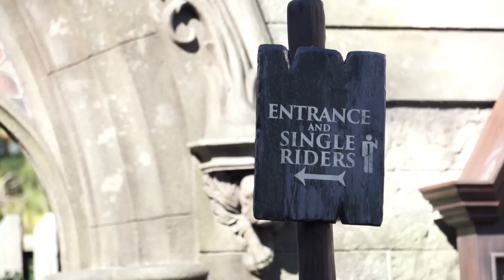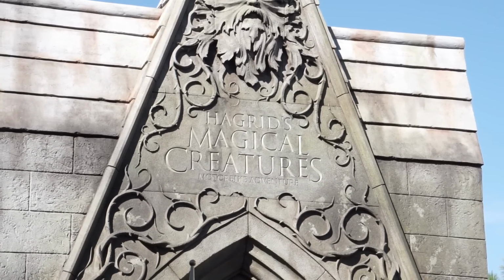And also keep in mind that there's a single rider line here. So if you want to ride it more than once, this is a good option to do after your first time experiencing it with your friends.